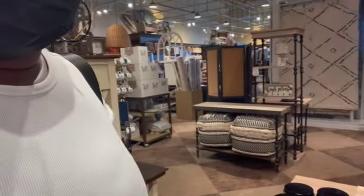Okay, I came to Kirkland's and came for these sachets. They're called Be Happy, and they smell delish. So I'm gonna go with these. Oh, look at those, the poofs. Those are cute. Okay, I'm getting ready to cruise around this store.